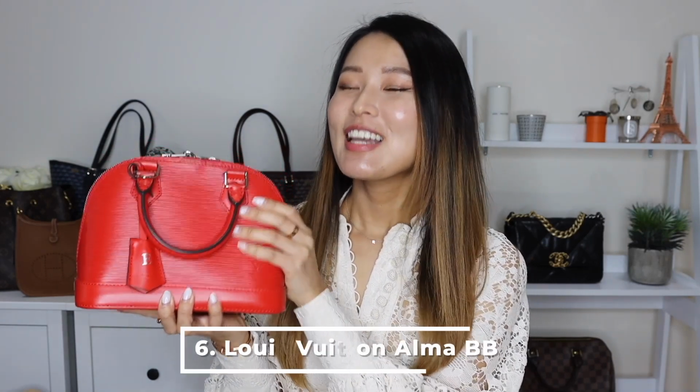Next on the list is the Alma BB bag in my favorite coquelicot color, which is this bright orangey red color. Such a beautiful pop of color. It reminds me of a really sunny day. And it is in the epi leather in the size BB. I've had this bag as well for about 4 or 5 years.